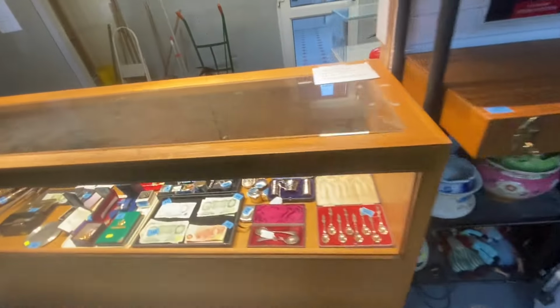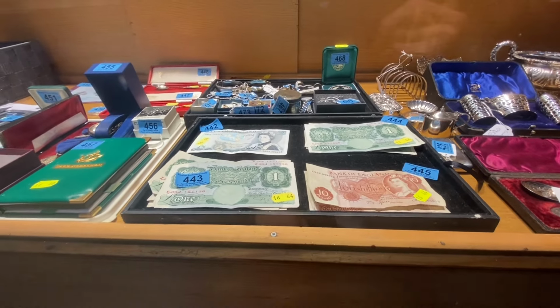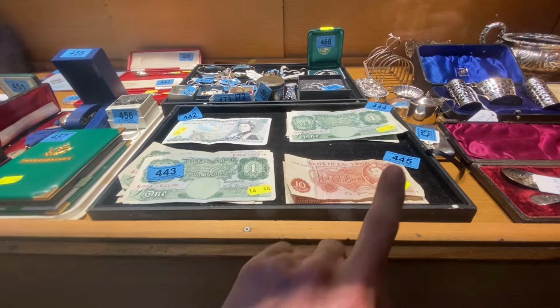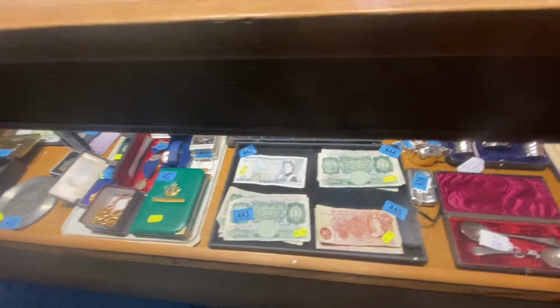There's a few banknotes in here, but again, serial not very good, grade not very good. But to come at the right price, they're nice working stock just for the stall, especially the £1. Did really, really well with them, guys. The late 1950s ones, but there we go.